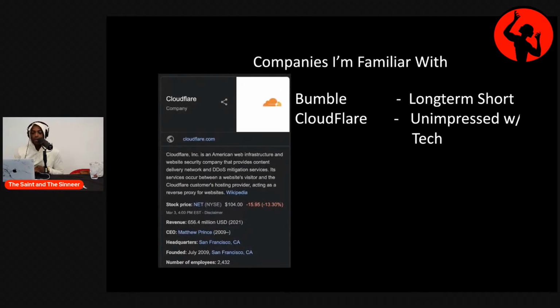Carrying on. Now, here are two companies I mentioned that I'm familiar with: Bumble and Cloudflare. Bumble, as you know, is a dating technology. It doesn't really have anything innovative about it. It's not very fascinating, and it has not captured the popular imagination the way Tinder has, being the first mover. So I think over time, Bumble will die. I think I would take a short position, which is to basically bet that Bumble will continue to lose money.